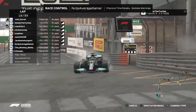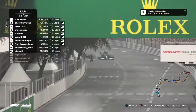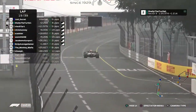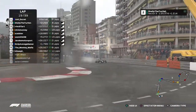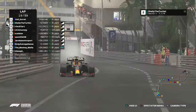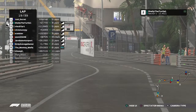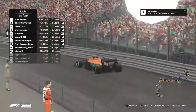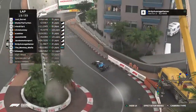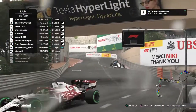Ooh, Shelley drifting through Raskow's corner. Oh, and he's into the wall. Oh, that didn't look good, but the front wing still seems to be okay, although he might be missing a little bit of downforce on that front right end plate. You can see he's dropped off a little bit more. Monkey Mafia back into the pits. But here's Johnny starting to close up to Jacob at the moment. Now within 2 seconds ahead.